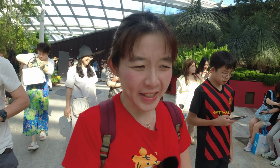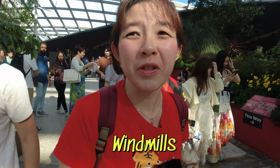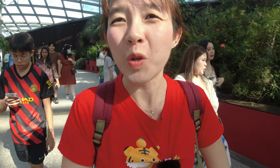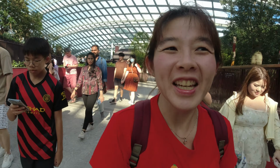So if you know one key thing that Amsterdam has, it's windmills. Windmills can be used for renewable energy, kind of electricity generation. So yep, that's one useful fact about windmills. Of course, windmills are also very nice to look at. I see a very big one down there. So we're gonna head down there.